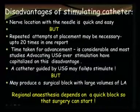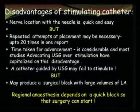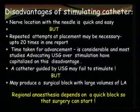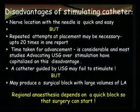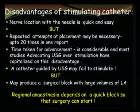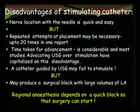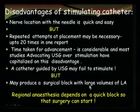It is not that only stimulating catheters are difficult. All catheter placements, precise placement is difficult. It is just that when you use a non-stimulating catheter, you don't know where it goes. When you use a stimulating catheter, you're confirming to yourself that it is not going where it is supposed to go. However, regional anesthesia is meant for surgery.